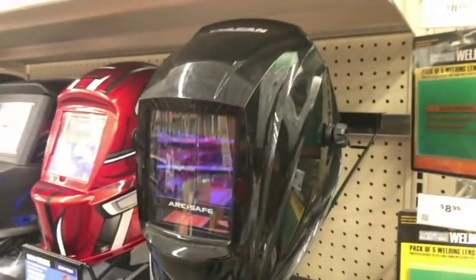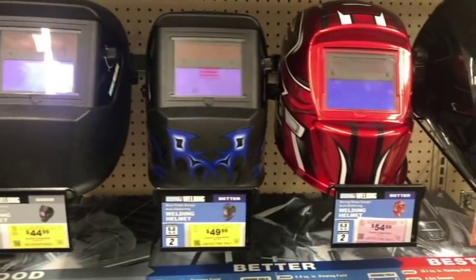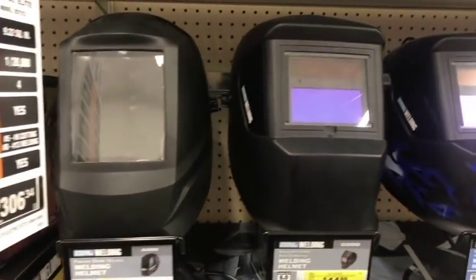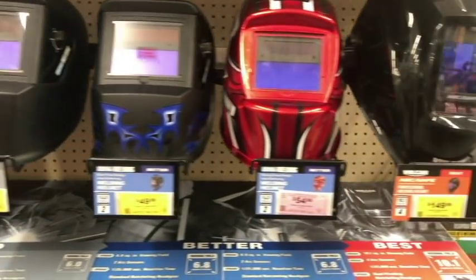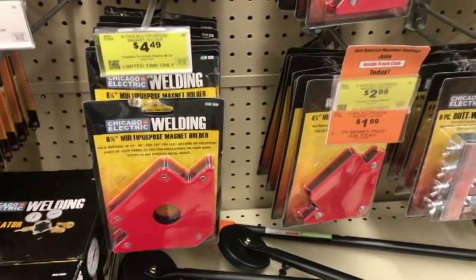Looked at the welding hoods. Got the more expensive auto darkening from Vulcan for 150 bucks. Another one for 55. Another one for 50. Then, of course, you lose the graphics. You lose some of the auto adjusting. You can get one for 30 bucks. So, I think if I was going to spend the money, I'd pay between the 45 and the 150, depending on how crazy you want to get.